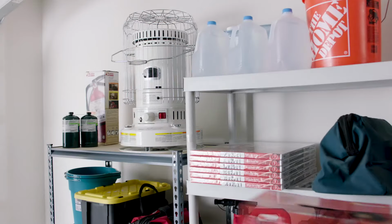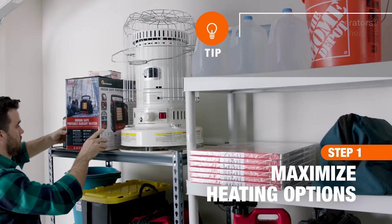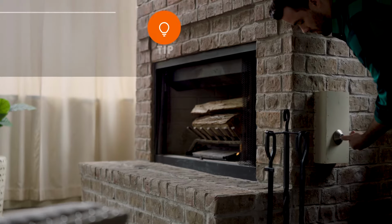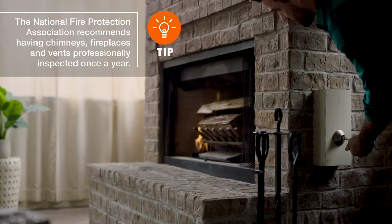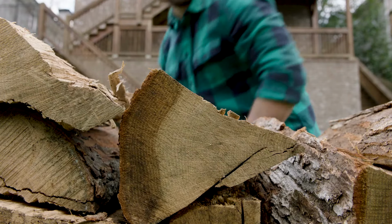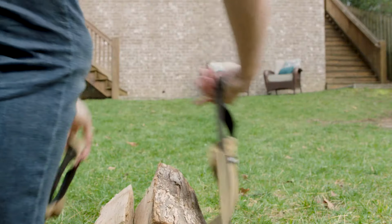Heavy snow or ice can cause power outages, so keep at least one non-electrical heating source on hand. Heaters may use natural gas, kerosene, or propane. If using a heater inside, make sure it is rated for indoor use. If you have a fireplace, stay stocked up on firewood. You'll want to keep it at least 30 feet from your home and off the ground so it stays dry and pest-free.